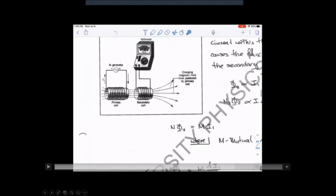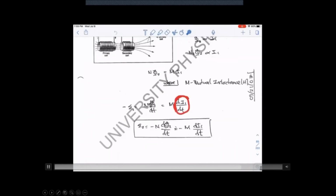So what I'm looking at is the value of the current going up and down. You vary the current within the primary, and the variation of the current within the primary is going to change the flux within the secondary, and the change in flux within the secondary is going to cause an electromotive force in the secondary. All right, this is how it works out.